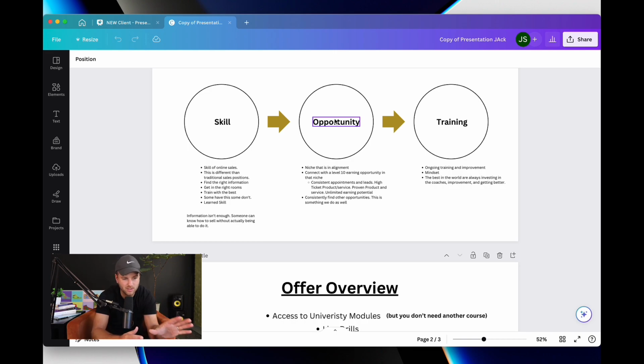The reason the second one is really strong is because you can find something in your niche, something you're passionate about, which is what I preach. Now, we may have a partner available looking for closers that is in your niche. Amazing. That'll work well too. But we really like to see people go out there and get after it and find something themselves. Okay. So we got the skill and we got the opportunity.